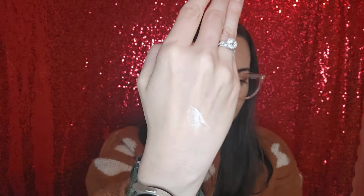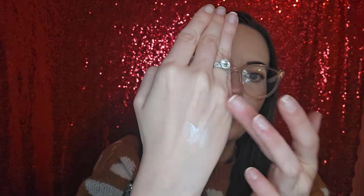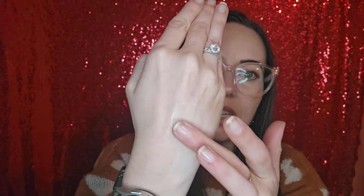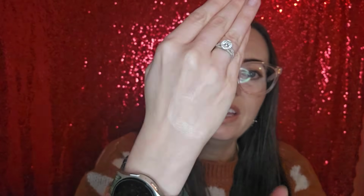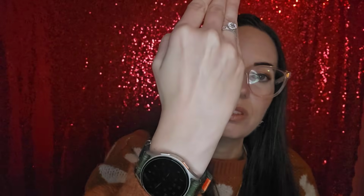So I'm just gonna go ahead and put some of this here. I'm sorry, my fingers look so awful. Like I said, it's the heat and the cold and everything. My nails are dry. So hopefully you can already see this is thick. It sits until you really blend it in. And then, of course, it does soak into the skin. If there's fragrance, I cannot pick it up.